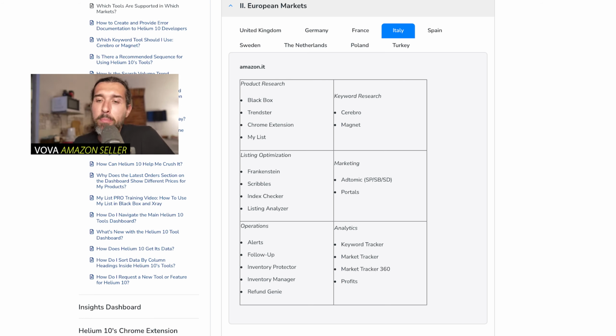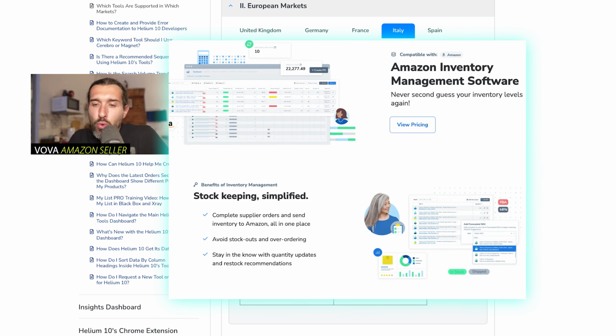Okay, the next one is Inventory Manager. It's a great tool for inventory management. So it's going to show you how long you have your stock for. So for example, you tell Helium 10 that it takes 30 days to produce your product and another 30 to ship it to Amazon.